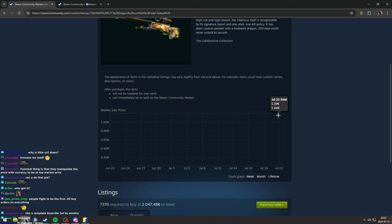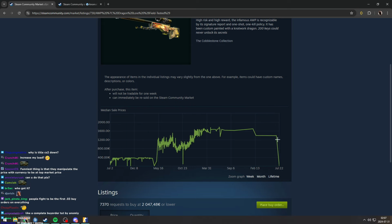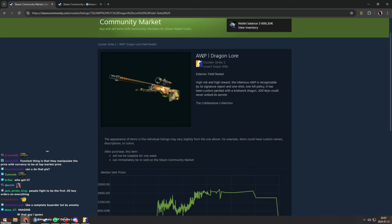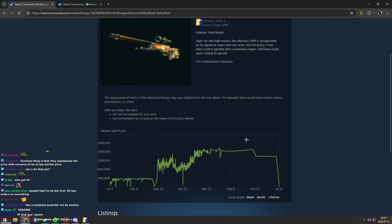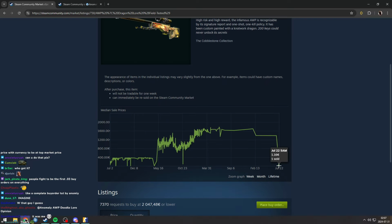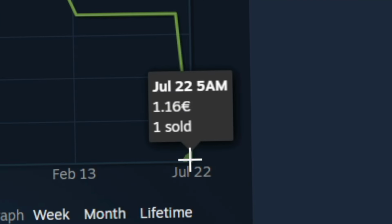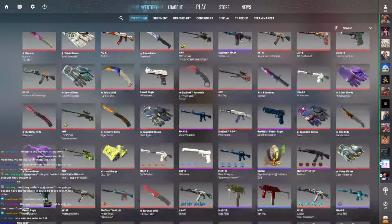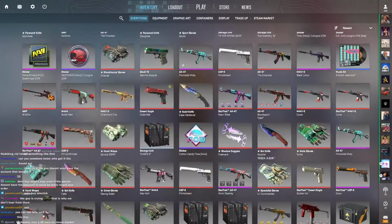I really want to know who the guy who sold it is, because surely we never hear of the guy selling it. We always see, oh my god, Dragon Lore sold for $1, holy shit, oh my god, I bought the Dragon Lore from the market super cheap, but we never see the guy who sold it. What the fuck was he thinking? Yeah, so guys, if you're going to list any of your skins on Steam Market, please be very careful, okay? That's crazy, no?